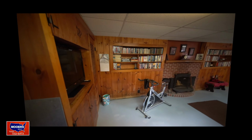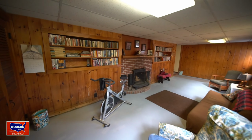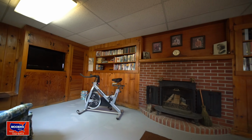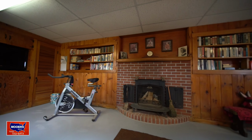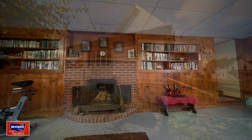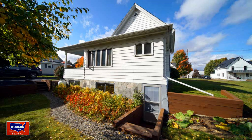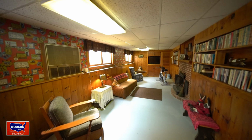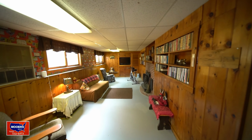In the walkout basement, this rec room could be a home office, a place to telecommute to work virtually. 28 feet wide. I can see a daycare center with that big lot in this proximity to schools. I can see a hairdressing shop down here. Work from home. That outside entrance is not a little window to crawl out. It's a regular door if you're concerned about fire or safety.